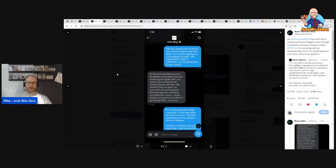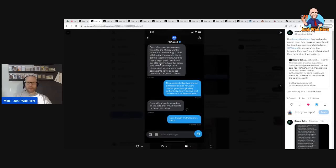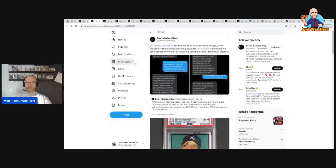And meanwhile, yeah, and then they say as the authentication process for graded cards doesn't include assessing the grade itself, that's not the problem. It's the wrong card, or the label is wrong. And then here's where PSA says, if you'd like to get this label corrected, we'd be happy to get you in touch with our CRC team. He doesn't want to get the label corrected. He paid for a refractor, paid the refractor price, and didn't get a refractor. So eBay and PSA are both passing the buck, and it's a big problem. I can imagine this is very frustrating, and neither PSA nor eBay understands the issue, nor are they being helpful at all. A lot of people told Bean's Ballcard Blog to just call eBay, and that apparently gets a lot more assistance. So hopefully he'll do that.